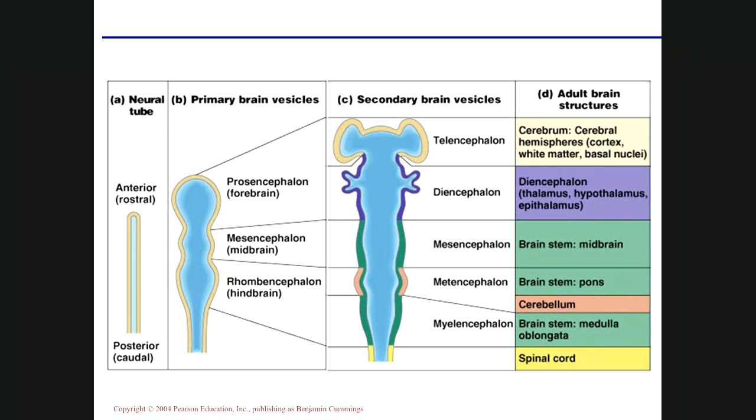If you look at the hindbrain, it splits similarly to the way the forebrain does. And when it splits, we form 2 secondary brain vesicles, the metencephalon and myelencephalon. Well, you may never have heard of these words, but we're going to use these words throughout to designate different regions of the brain. And we're going to look at the structures that form these different regions.